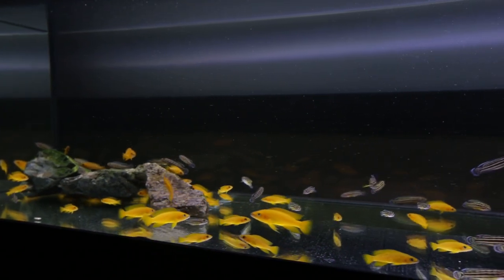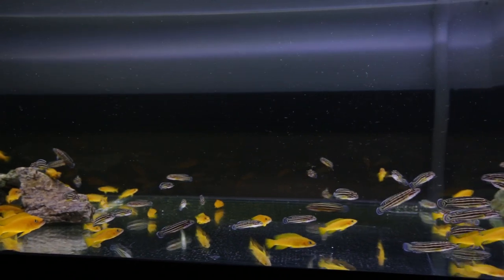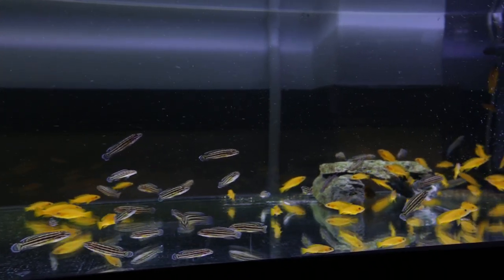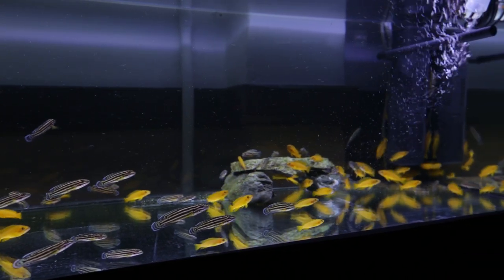In that video, as I said, I always sit in front of this tank and just watch it. Just a very relaxing tank to watch. I love seeing these fish swim around and interact with each other. It is quite mesmerizing and relaxing to watch. So unfortunately, these guys will be sold at the end of the week as well.